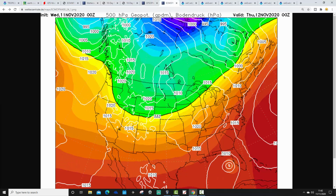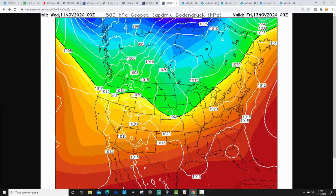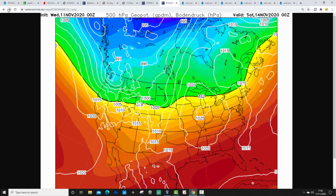The Euro, ECMWF, looks like that again. So this is how things look over the next few days. Eta moves across Florida through to the end of the week. That will bring copious amounts of rain and quite severe weather down there. Otherwise, not a huge amount going on as we go into the weekend. High pressure is dominating through these midwestern and eastern parts of the states.